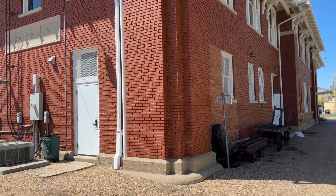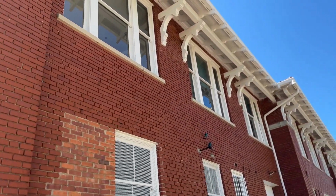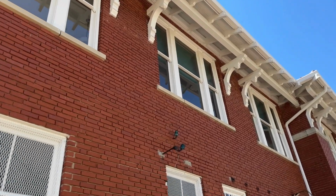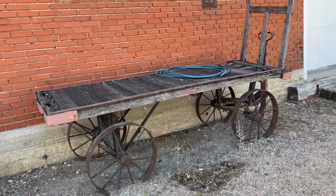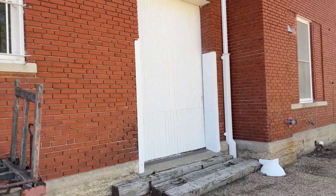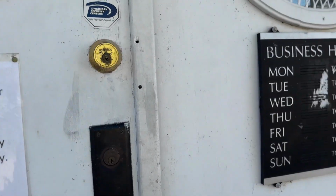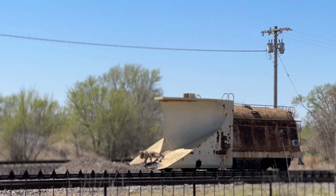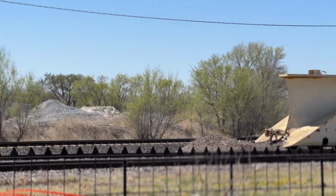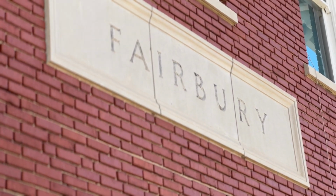Really cool brick structure here. They don't build them like they used to. Look at the way that roof is set up. That's super cool. And they have a couple of older cart type things sitting here. That's a really neat building. That thing looks crazy. It must be a snowplow thing for the tracks, I'm guessing. And we're just here at the Fairbury Depot. It is closed today. I'm glad I stopped though. Good stuff.